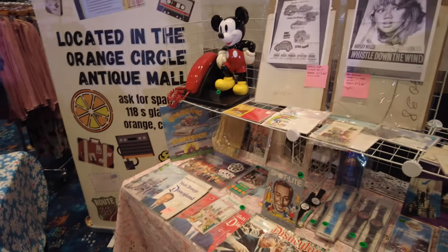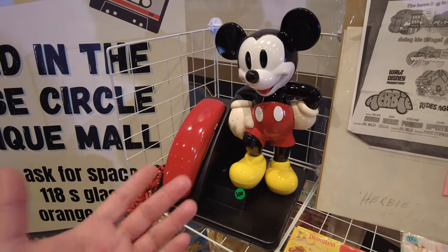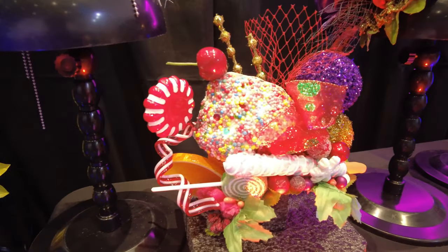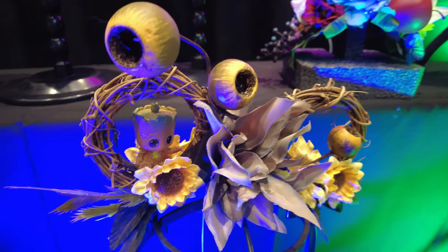Obviously, a lot of vendors here have memorabilia, vintage items, Disney. I mean, we're looking here, we got souvenir guides, maps, watches, even a phone. I swear this is probably my old phone. I had this when I was a kid. I should have kept it. I don't know why I got rid of it. Some wonderful handcrafted headbands. Look at this one. Looks like something Vanellope von Schweetz would wear. Oh, I am Groot, with a little Groot right over there.